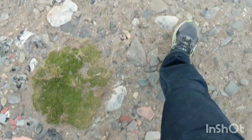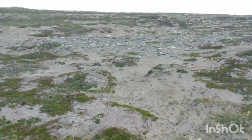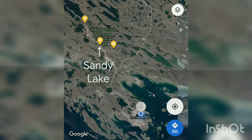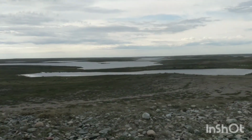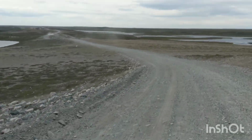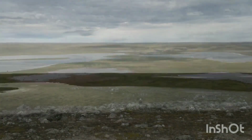We're going to head back to the main road now and hop back onto the ATV because we are going to head to our next site. We're going to move away from Sandy Lake now and onto our final destination, Elder's Cabin. Back on the road we go. By the time we get to Elder's Cabin, we'll be about 30 odd kilometers away from town.